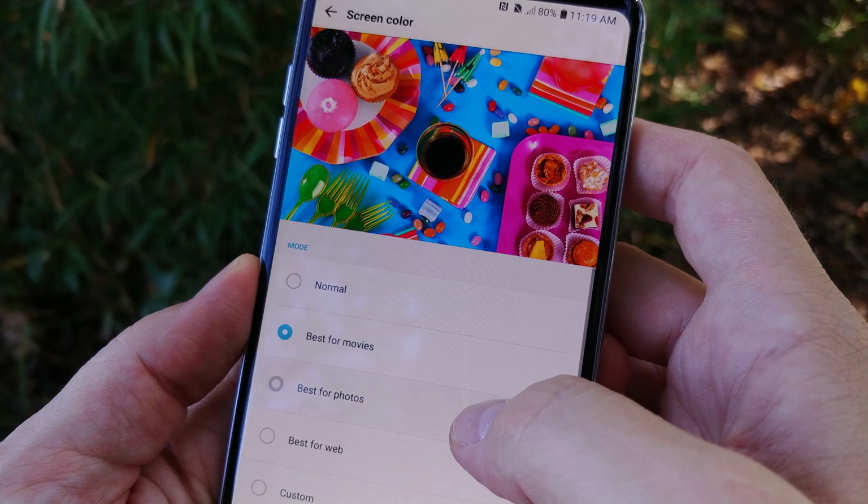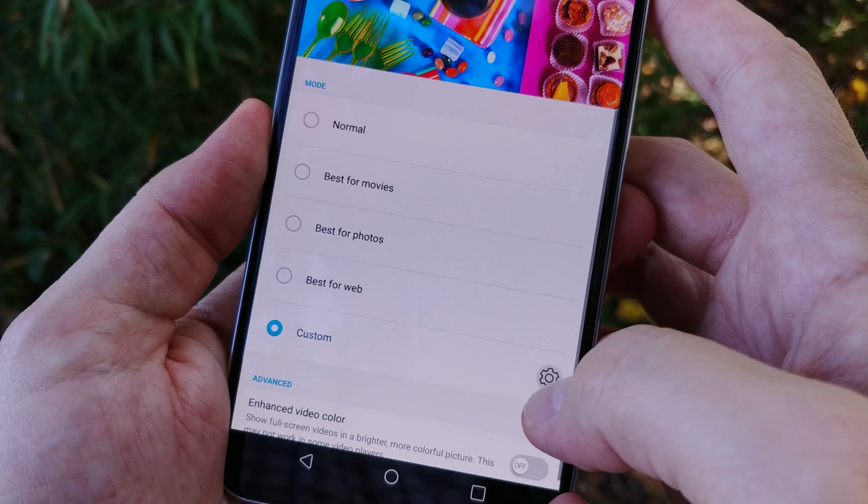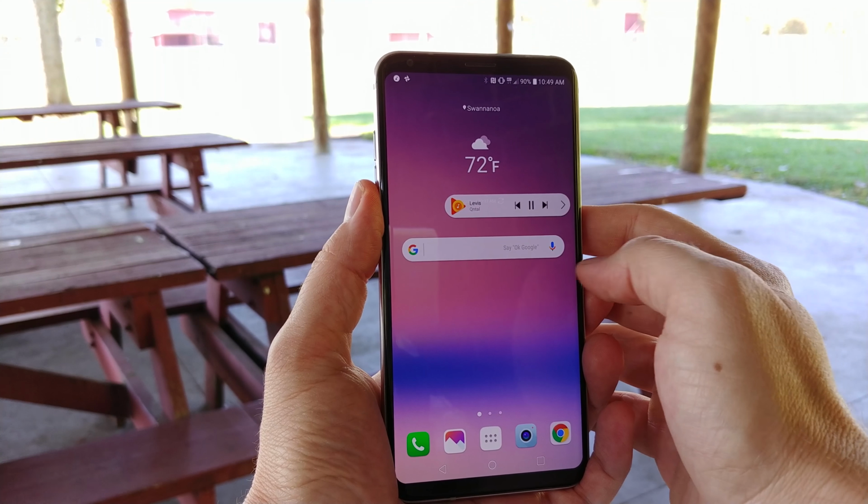And that wraps up the review of the LG V30, a phone that does almost nothing wrong in any way, and easily climbs to the top of our must-buy list for 2017.